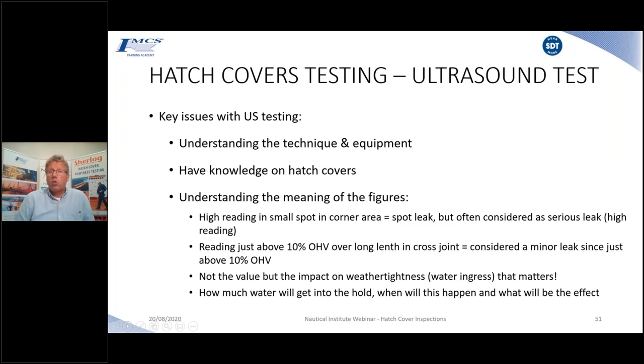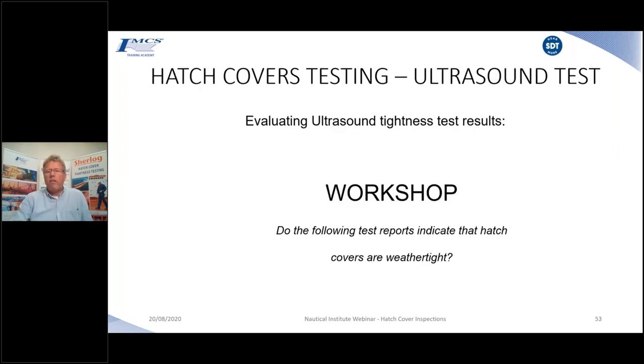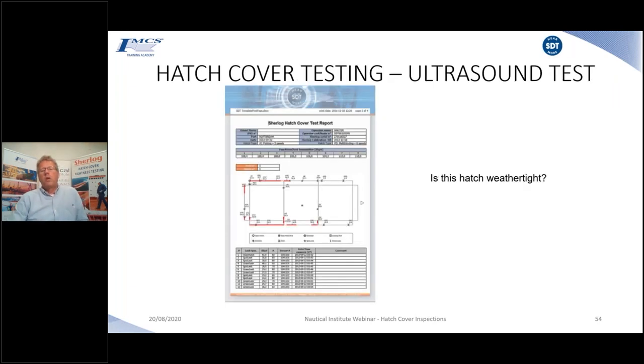So that is just to illustrate that the value of the leak is not really telling you always how bad it is and how much water you will get into the hull. And therefore, I would say that it is not a value, but the impact on weather tightness that is the most important. And let us go very quickly over a small workshop here.